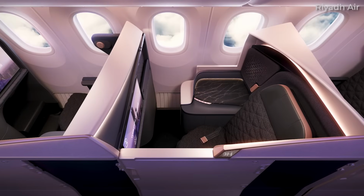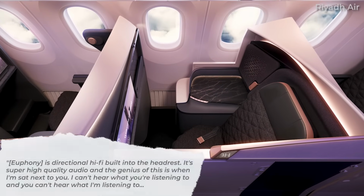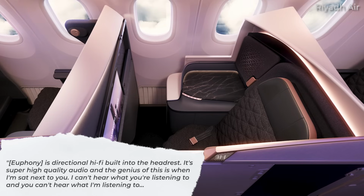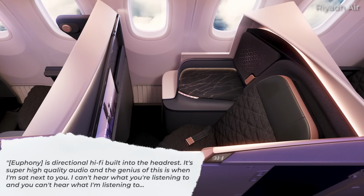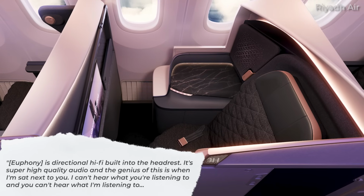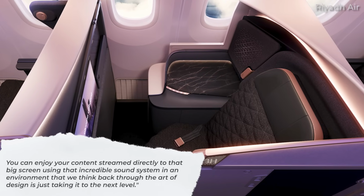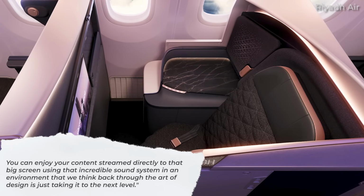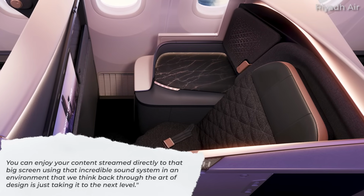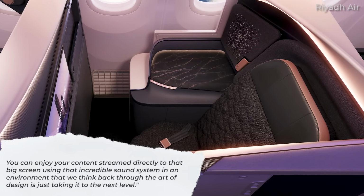Speaking to this, Douglas told Simple Flying, "Euphony is directional hi-fi built into the headrest. It's super high-quality audio, and the genius of this is when I'm sat next to you, I can't hear what you're listening to and you can't hear what I'm listening to. You can enjoy your content streamed directly to that big screen using that incredible sound system in an environment that we think, back through the art of design, is just taking it to the next level."